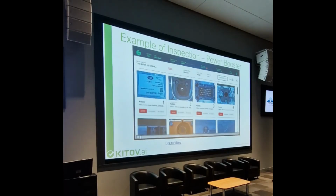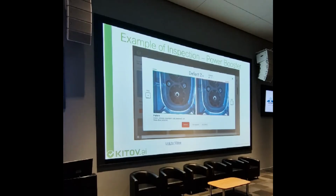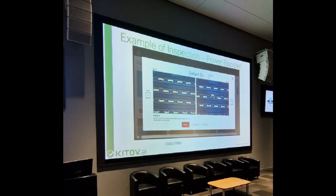At the end of the process, the user looks at the defects the system found. On the left side, there's a golden reference of what the system expected to see. And on the right side, these are the defects that the system identified and presented to the user. So the user can make a judgment if it's a real defect or not, and whether they should change the threshold of the system or not, and so on. So bent pins and so on.